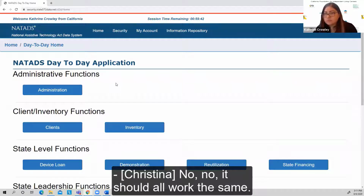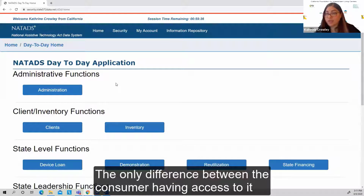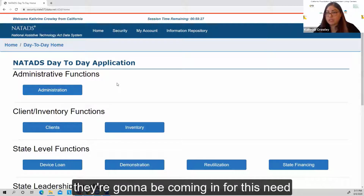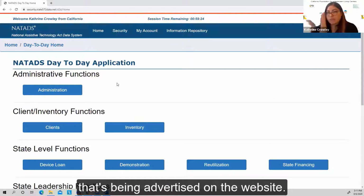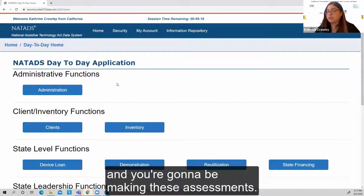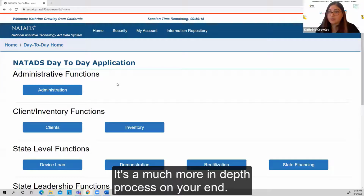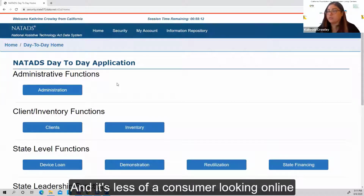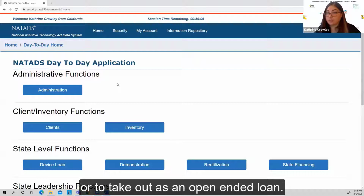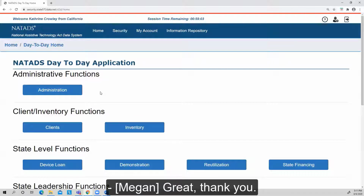No, it should all work the same. The only difference between the consumer having access to it through the NATAD site and you only having access to it is that they're going to be coming in for this need and you're going to assign as needed. It's not going to be something that's being advertised on the website. It's more you're going to be having consumers come in and you're going to be making these assessments. It's a much more in-depth process on your end, and it's less of a consumer looking online and seeing if there's an item available for them to check out or to take out as an open-ended loan. Great, thank you. And if that did not answer your question properly, please send us a follow-up one.